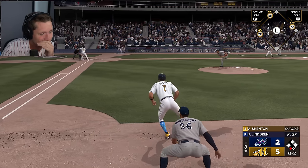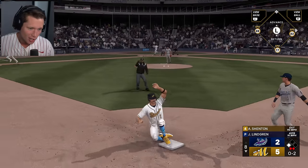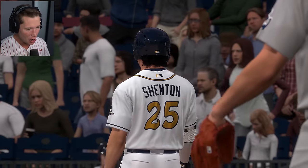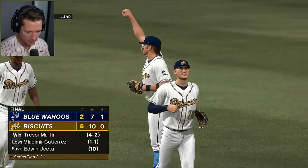And here's the 0-2. Slings to second. Thought for a second he might be made of something great. Should have known. Absolute trash can. Did we get the win? At least we did. Let's go.